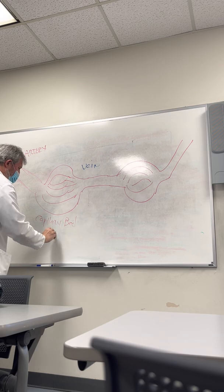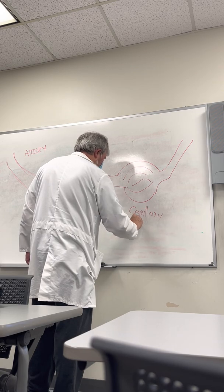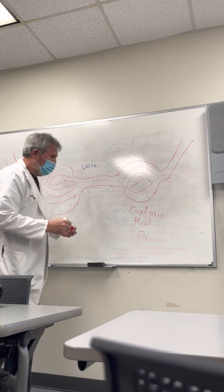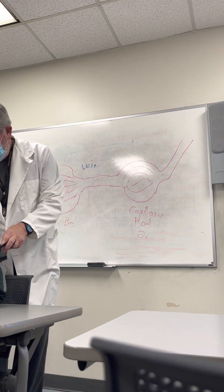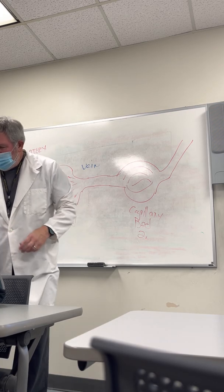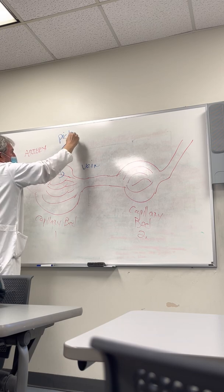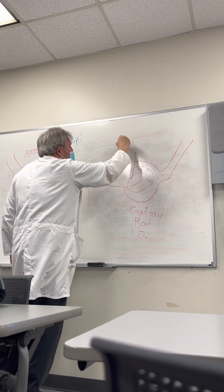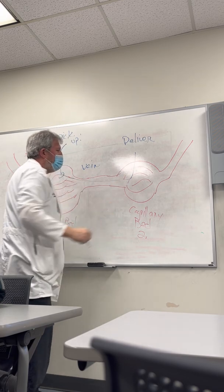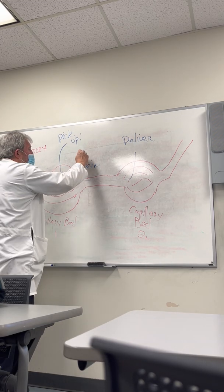We have capillary bed 1, then leading to what? Capillary bed 2. We have this kind of system where we want to pick up something in capillary bed 1 and deliver it directly to the organ fed by capillary bed 2. And we call the veins that connect them portal veins.